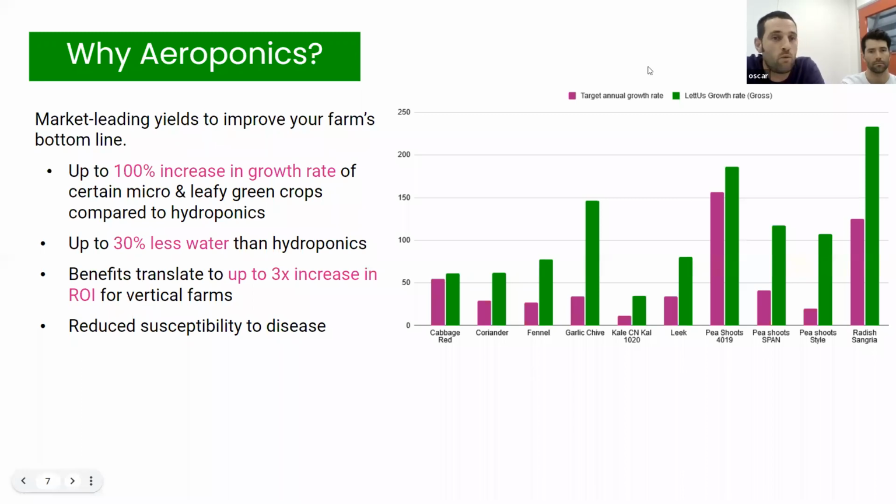So yeah, a bit more about why aeroponics. As I touched on just then, we've seen up to 100% increase in growth rates. This is us doing comparative trials with hydroponic ebb and flood irrigation techniques across a range of microgreen products. We can use less water than hydroponics. And what we've seen when we've translated this into our business model using a farm economic model is that we can get up to 3 times increase on the return on investment for vertical farms at certain scales.